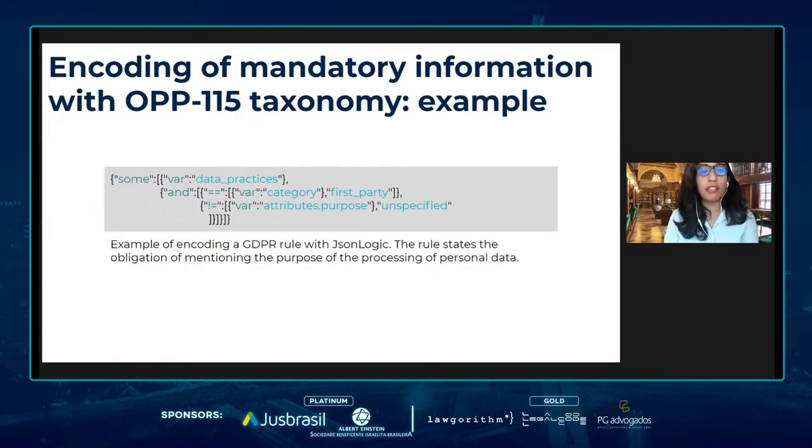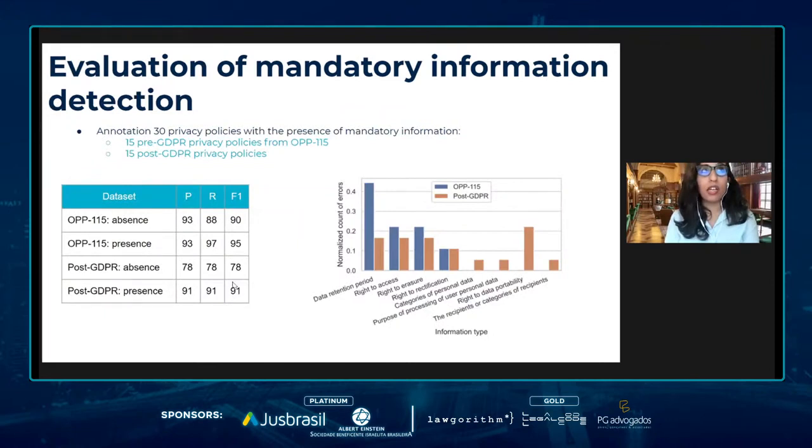And we chose JSON logic to serialize the obtained rules because it comes with a parser that we use to build a first-order logic inference engine with Python. And here is an example of encoding a rule that states the obligation of mentioning the purpose of the processing of personal data. And for evaluation of this part of mandatory information, we created 2 data sets annotated with the mandatory information, 15 pre-GDPR privacy policies and 15 post-GDPR privacy policies.